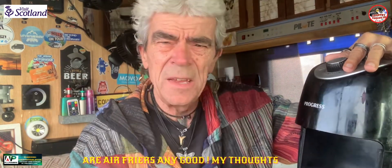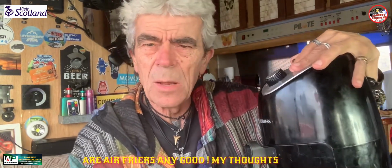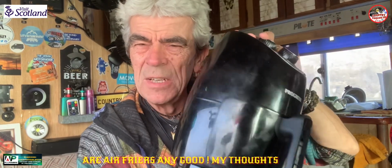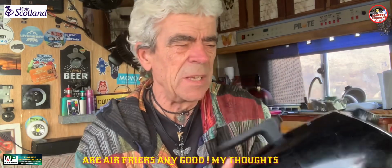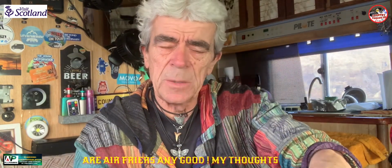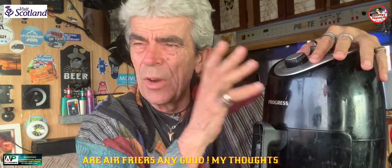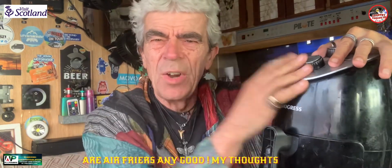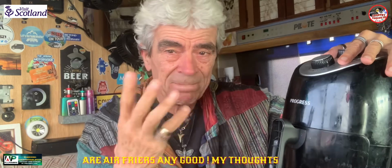So no cleaning as well. Just put a liner in there. You don't even have to clean the thing. What more do you want? The bloke that doesn't like cleaning. It is nice, simple, 1000 watt, 2 litre. You might need something bigger, or you might need two of these, if you're a couple, but it works a dream for me. Absolutely works a dream. You can cook anything in these: breakfast, chicken, roast potatoes, chips, pies, quiches, curries, roasts, stews, anything you can cook in one of these.